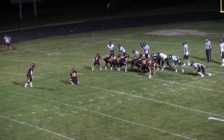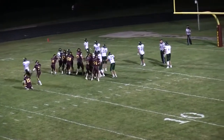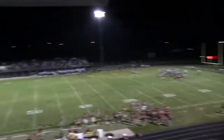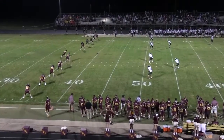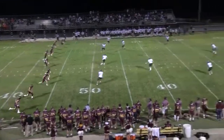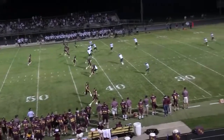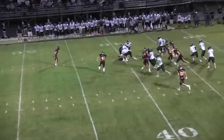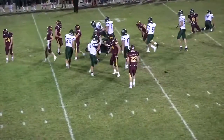So the PAT try coming. Nearly blocked. And it's good. 30. I was about to say, let's put up the little tiny narrow field goal post they have. This is a pop-up kick. Somebody's got to go get that. And Lee will at the 25-yard line, has some blockers on him. Good spin move and past the 40 to the 42.